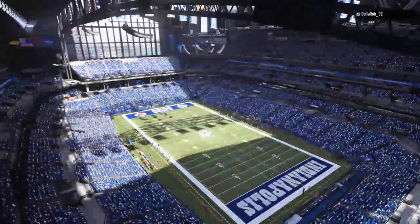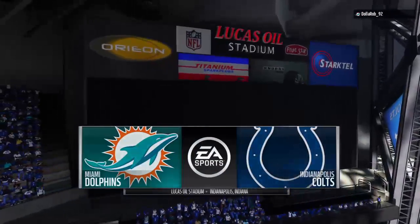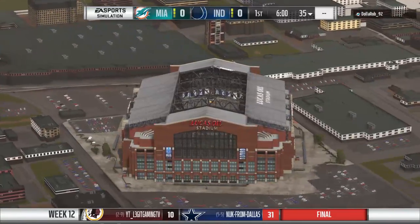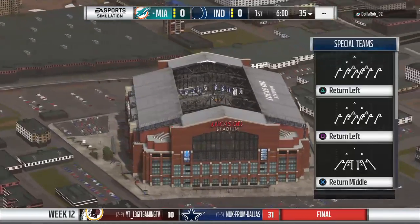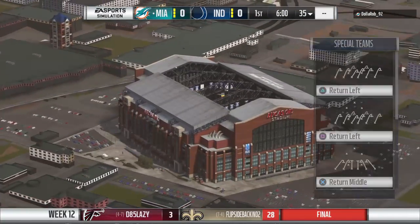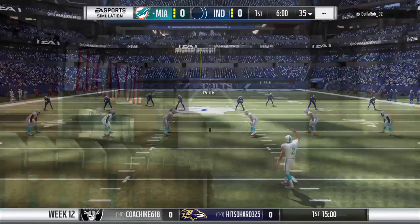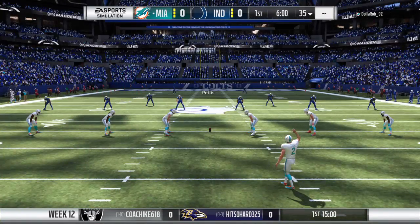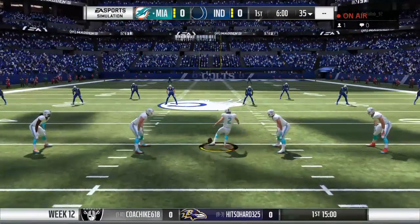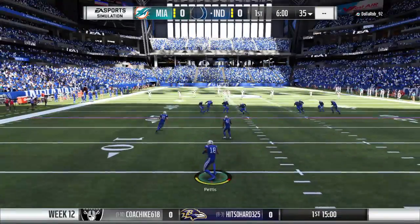All right, much appreciated, Coach, as we welcome all of you to our exclusive coverage of the National Football League on EA Sports. Just as we were ready for air, it was the Colts emerging from the locker room to great fanfare here in Indy. They're ready to go as the Colts get set to match up with the Miami Dolphins. The final playoff push is upon us. It's Week 12 of the NFL season, and we're underway on EA Sports.